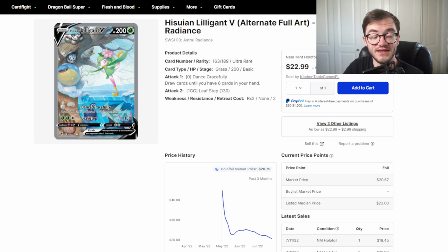Whereas the Lilligant V, on the other hand, is again extremely hard to pull. Unlike the others, it's kind of been dipping a bit in price. Now it's not long just come out, but around $20 is an absolute bargain for this card. The artwork is absolutely fantastic. You would have to crack a ton of Astral Radiance to even try and pull this card. So just picking it up for around $20 for your collection is really good.